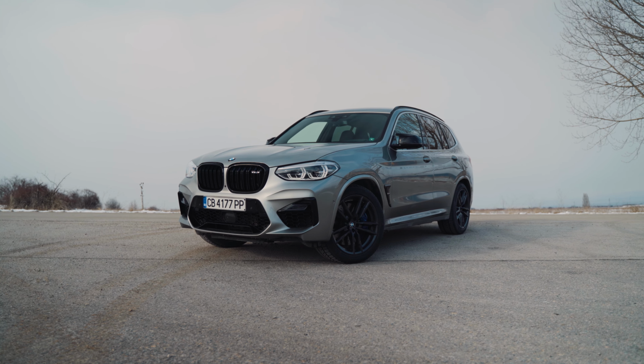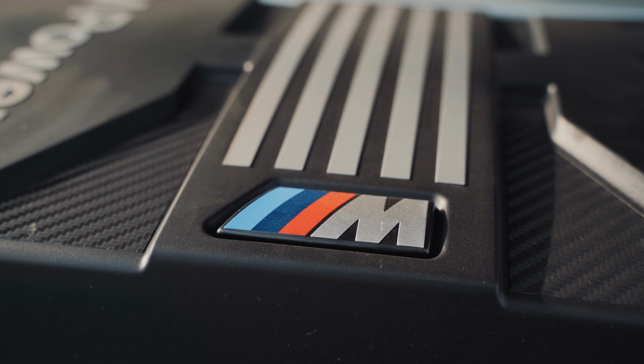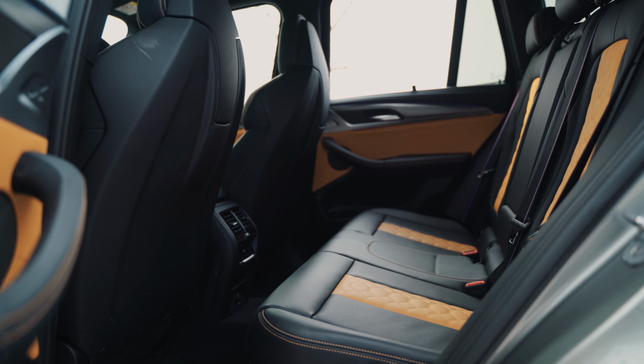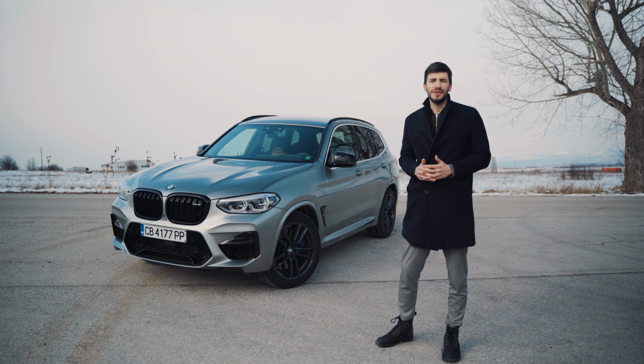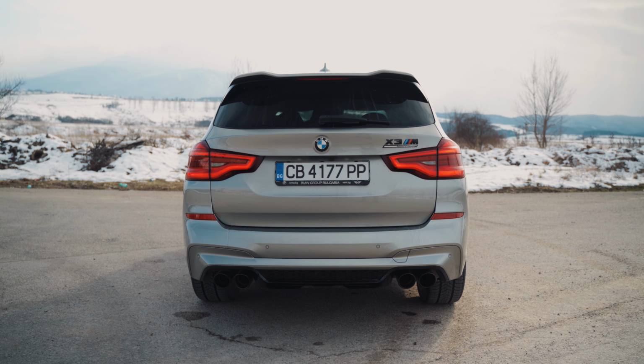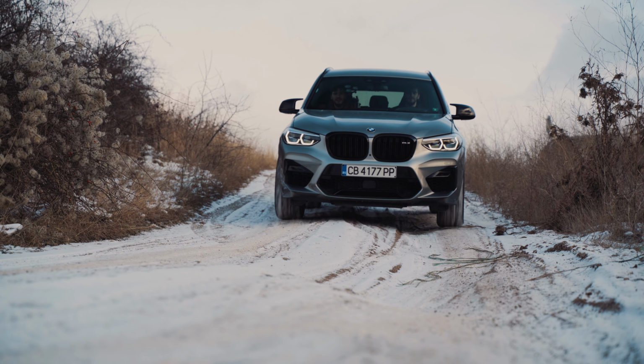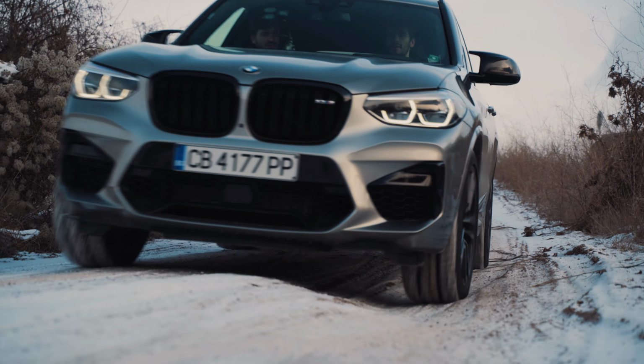It's a car that people who already have the BMW M4 will buy because they need something to complement their fleet, and it's an M SUV, which means it's a brand new and different M product, and like it or not, these cars are here to stay. So in today's episode we're going to see what exactly the BMW X3M can do, and can it really do things that the other M cars can't.